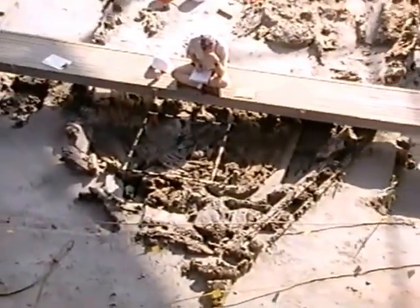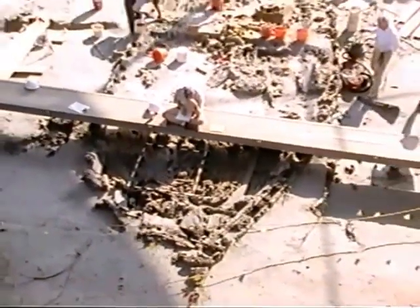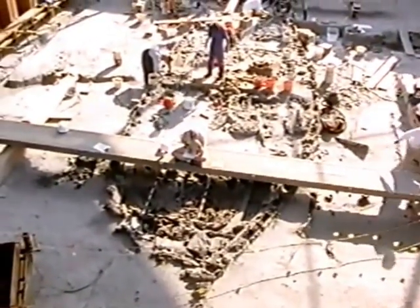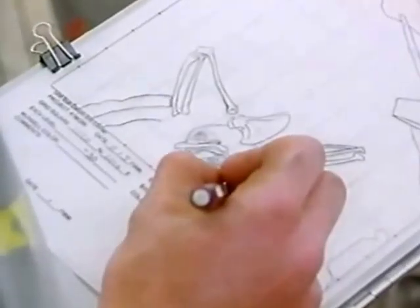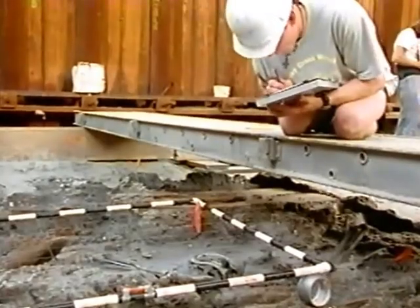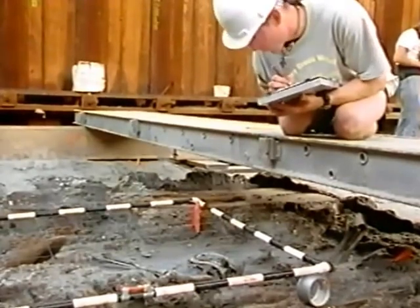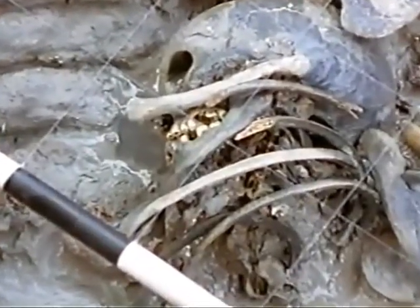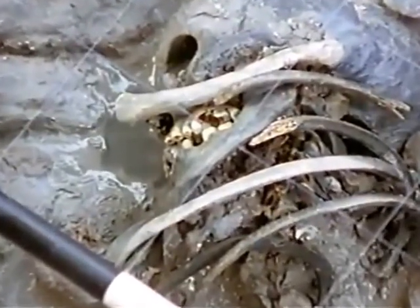We knew from a journal account and from some other documents that several people had died on board La Belle when it was anchored in Matagorda Bay in February 1686. So we knew there was a possibility of human remains being found. We didn't know if we would find any or what condition they would be in. And in fact, we did find one completely intact human skeleton that was in a great state of preservation.